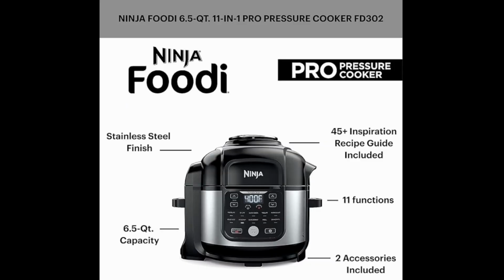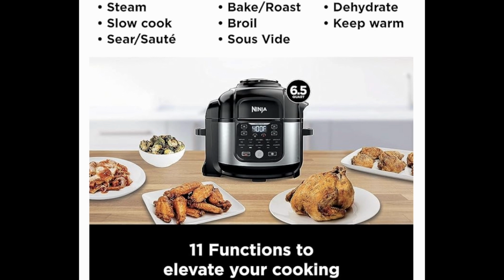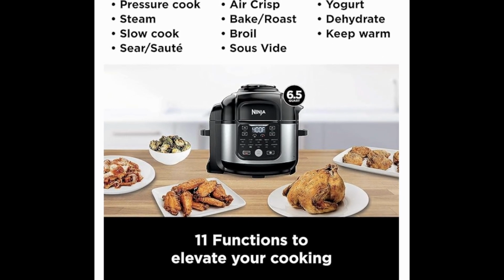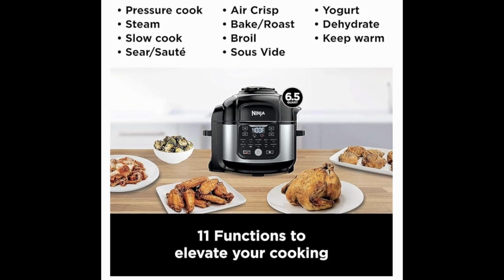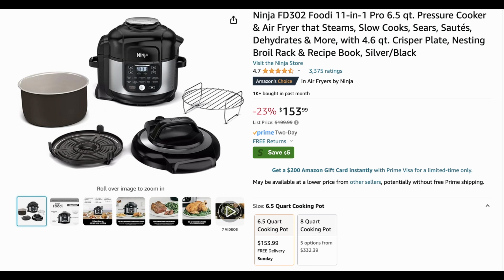Speaking of Ninja products, here's the Foodie 11-in-1 6.5 quart cooker. It has a pressure cooker, steam, slow cook, sear or saute, air crisp, bake and roast, broil, sous vide, yogurt maker, dehydrator. So a whole lot of functionality in there. We have gone way beyond air fryers now. So this is the 6.5 quart at $153.99.